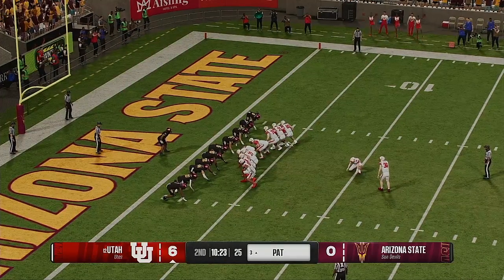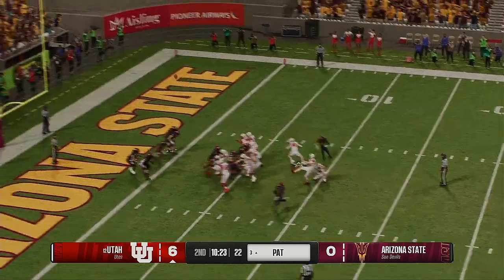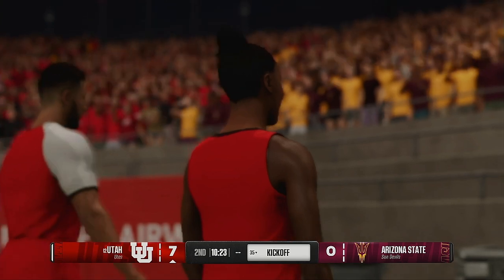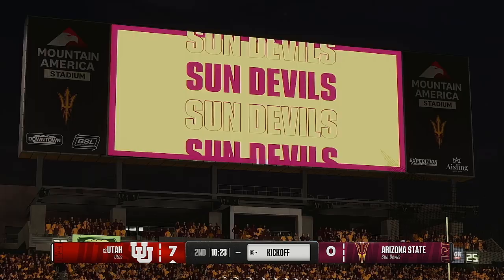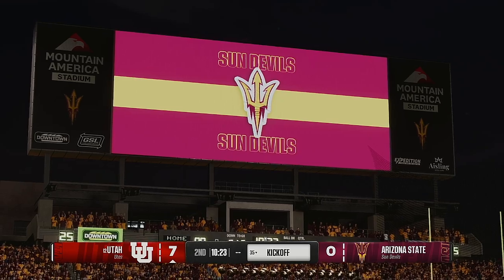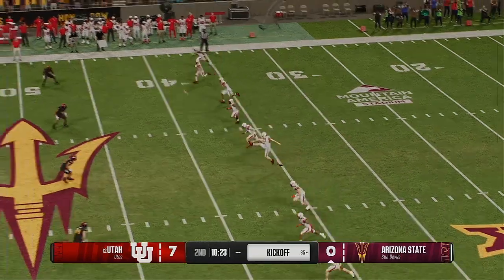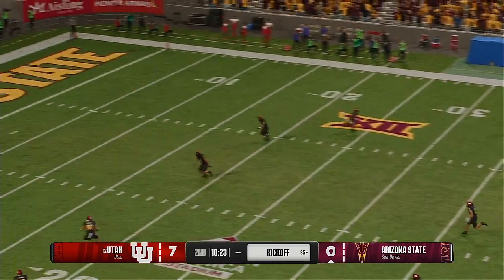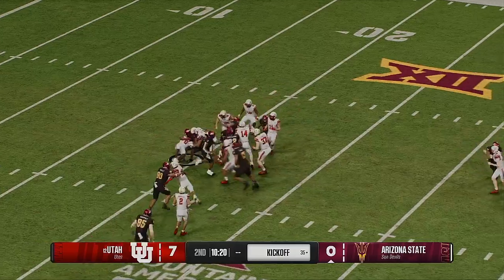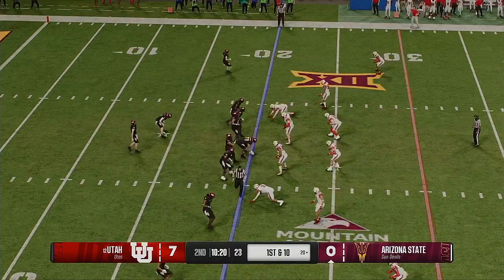So they'll try to add to the lead now with a PAT. PAT is good, so it's 7-0. That makes the score Utah 7, Arizona State 0. Here's the kickoff team. Let's see if they give the returner an opportunity to bring this back. Return starts from inside the 5. And he stopped at the 20. Tried to make something happen, but that's good coverage there.